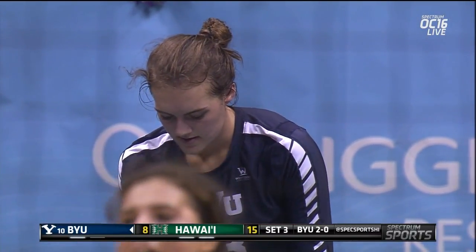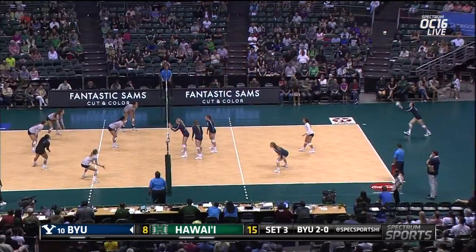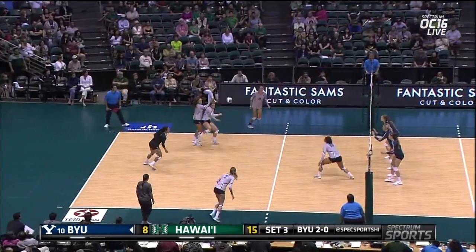So the net violation gives the point to BYU. Great run by Kahakai, though. Serving that tough ace up after the timeout was brilliant. 6-0 Rainbow Wahine run finally coming to a close. But you're right, the crowd back into this one.